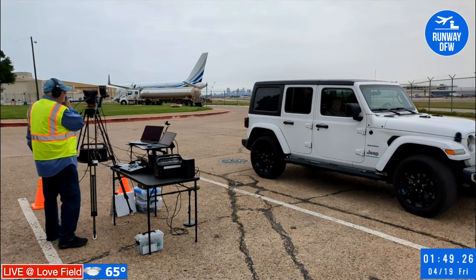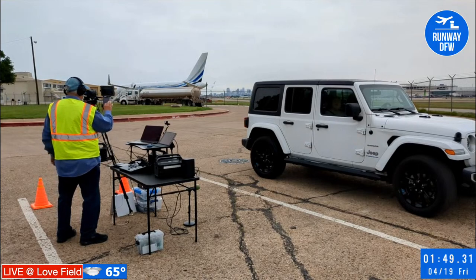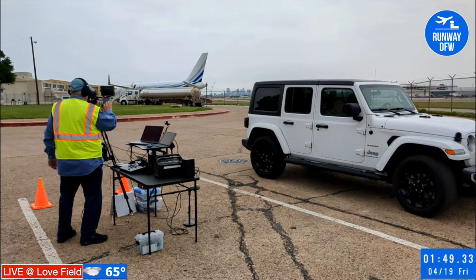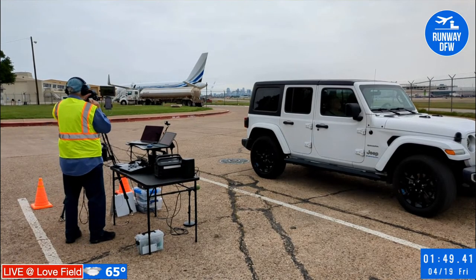And somebody just pulled in beside me. And what was that plane? That was a Cessna 680A Citation Latitude that we just saw taking off.